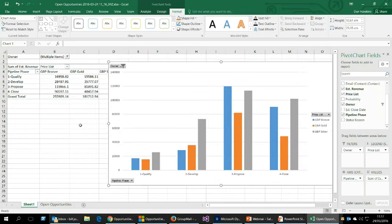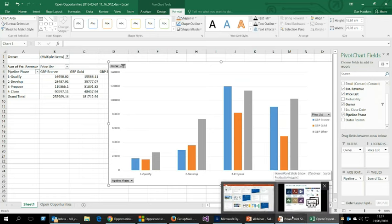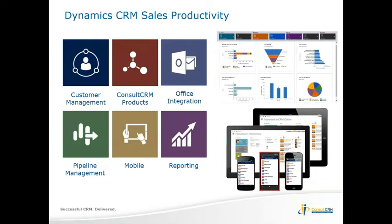And we can see that most of our opportunities are in the proposed stage for the GBP, bronze and gold price list. And you can do this with any kind of data within Dynamics CRM. I've just done it there within opportunities. So there's some sales productivity end-to-end for account management, lead management, sales, bringing up your collateral through your quotes, through your opportunities, collaboration through Office 365 groups, and some of the reporting functionality.